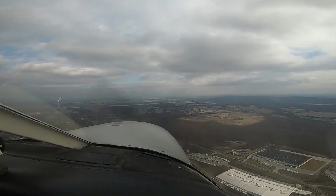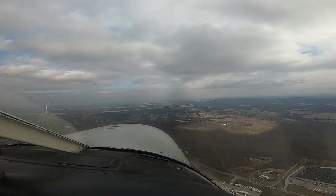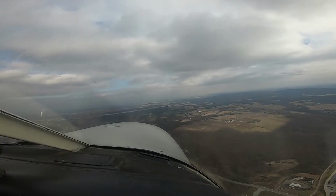Runway 26 cleared, low approach, and then enter the left downwind for 3-1, report midfield. Alright, clear for this low approach and entering your left downwind.